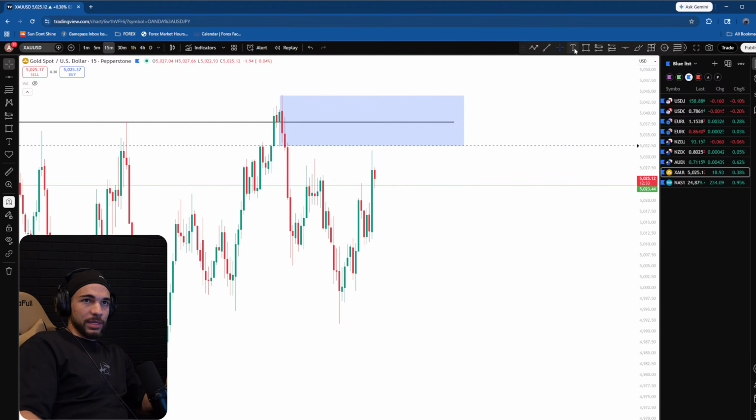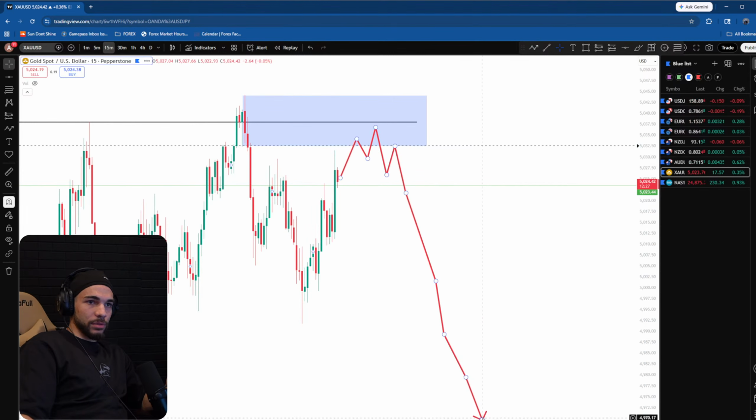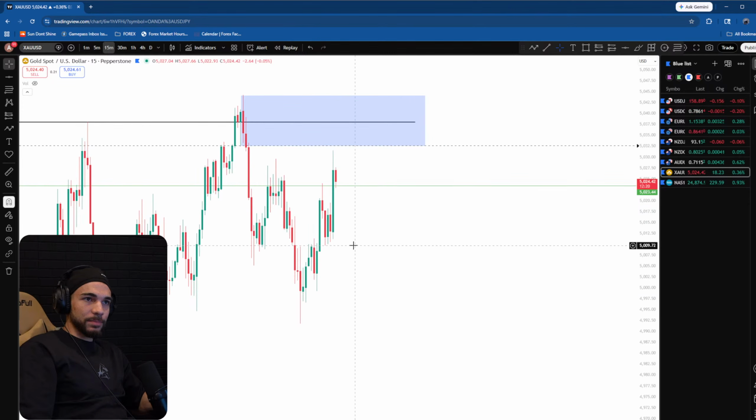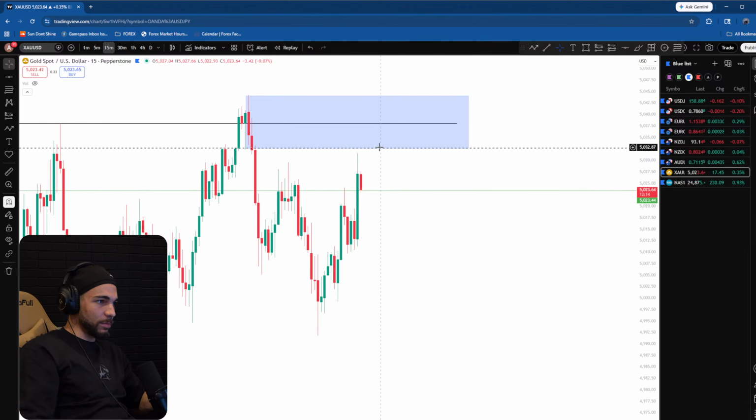I think gold is gonna enter this area here. We'll see. Maybe not that deep, but I anticipate that gold will enter that area there and then drop to like around 50, 10, 5K area. It's my prediction. I could be wrong.